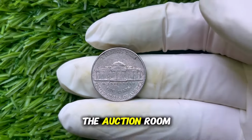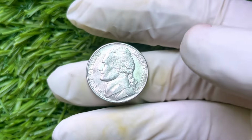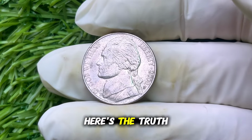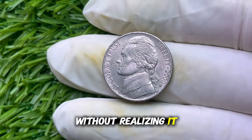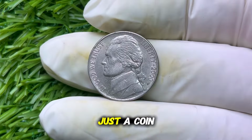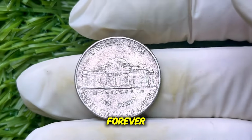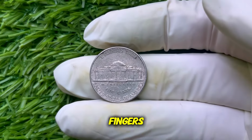You're standing in the auction room, the final bid hits $1.2 million, and the hammer falls. That's not just a dream, it's a possibility. But only if you take action today. Here's the truth, most people walk past fortune every single day without realizing it. Don't be one of them. The 2000p Monticello nickel isn't just a coin, it's a chance to rewrite your story, to trade in your old life for a wealthy new beginning. But it won't wait for you forever. Will you seize the opportunity or let it slip through your fingers?